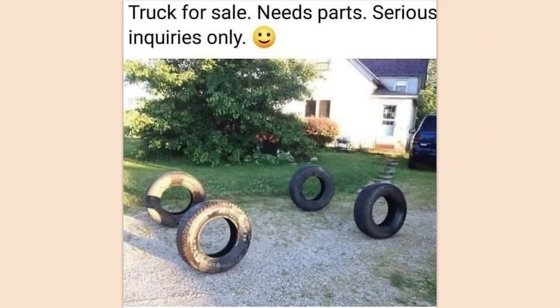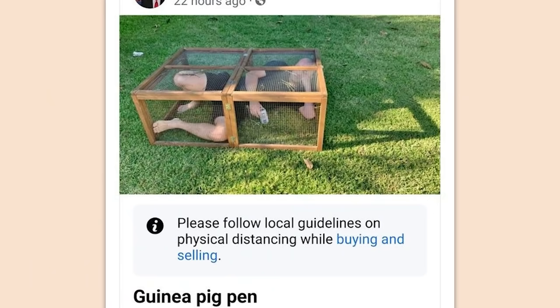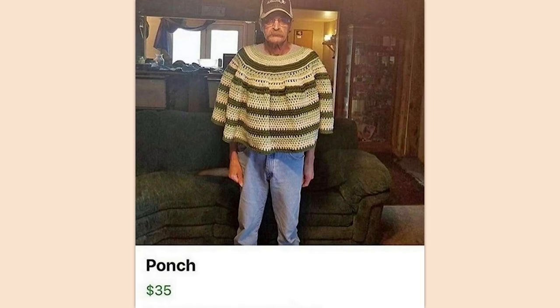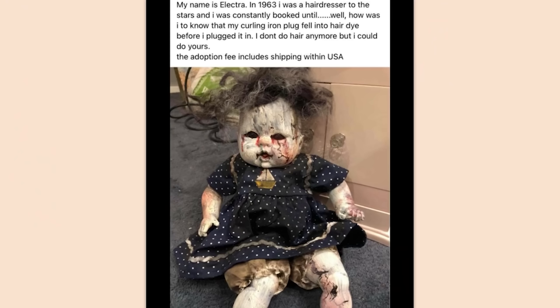Truck for sale. Needs parts. Serious inquiries only. How much though? Guinea pig pen. A guinea pig cage. Good condition. Quite large. As you can see, fits an entire balding man. Punch. $35 ain't bad though. It looks pretty stylish. My name is Electra. In 1963, I was a hairdresser to the stars, and I was constantly booked until, well, how was I to know that my curling iron plug fell into the hair dye before I plugged it in? I don't do hair anymore, but I could do yours.